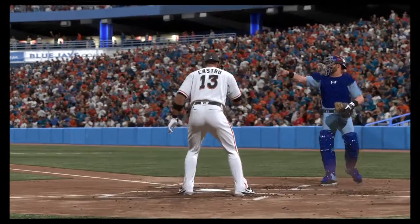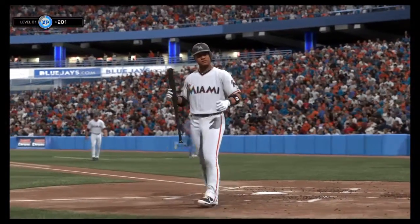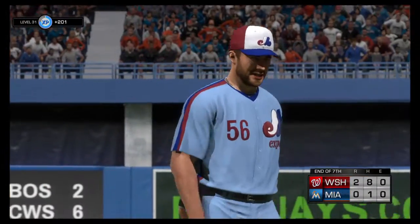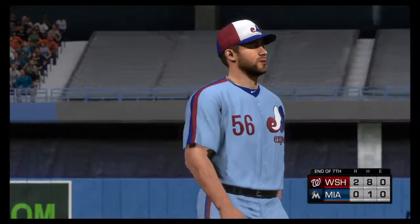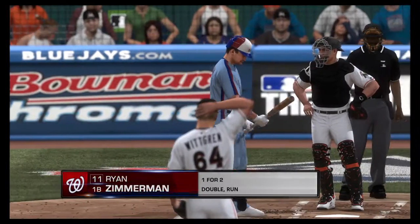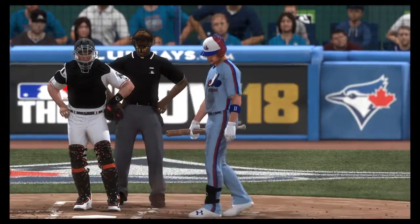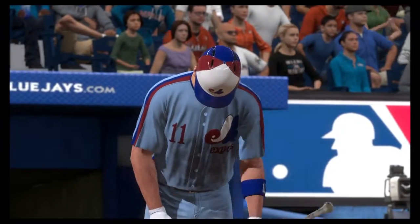Got him looking, and that'll do it. The inning is over. Marlins leave 1. They trail it here 2-0. Into the box now, Ryan Zimmerman. He doubled earlier in the game, 1 for 2 to this point.